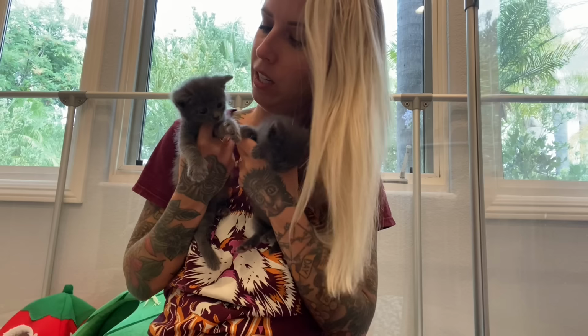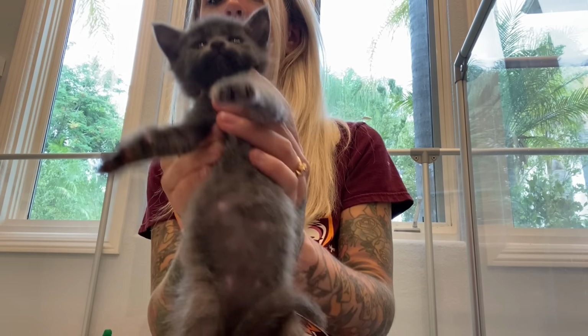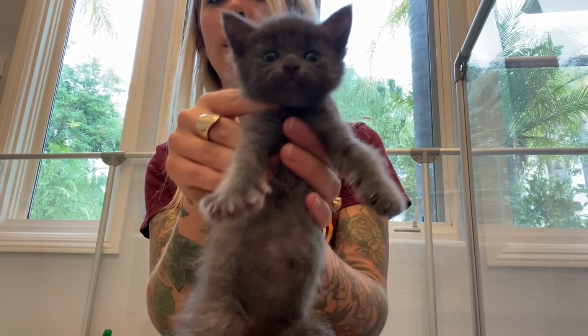There are so many reasons a kitten can have a chunky tummy. They could have a disease like FIP. They could have parasites. Or they could just be really well fed. You guys are perfect. Who's got a chunky tummy? I got a chunky tummy.